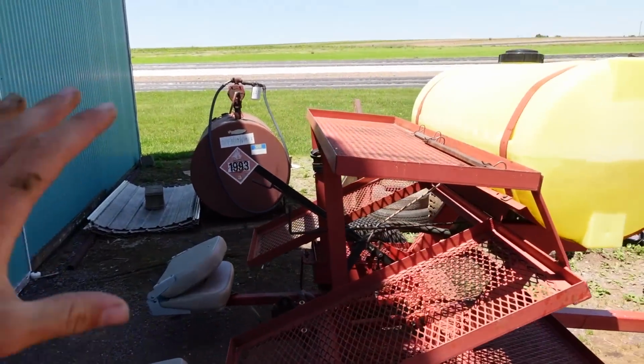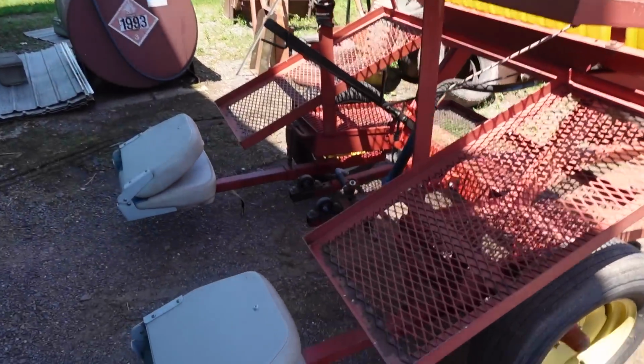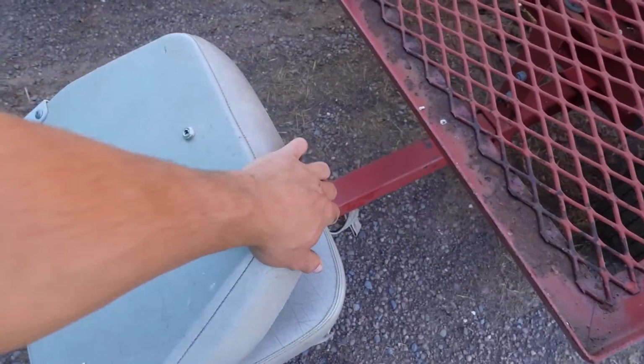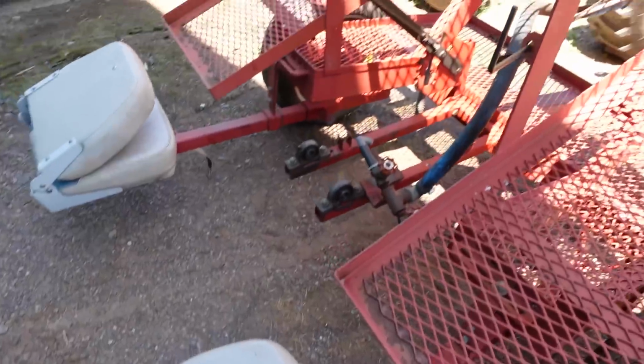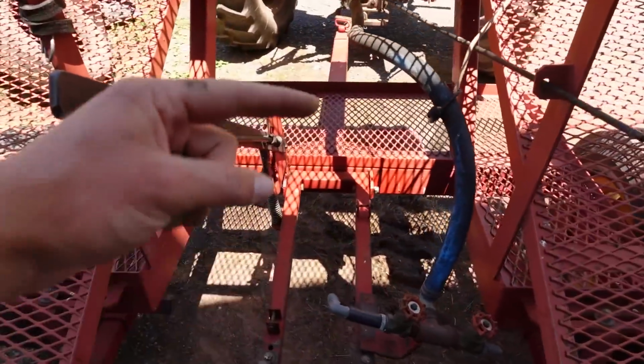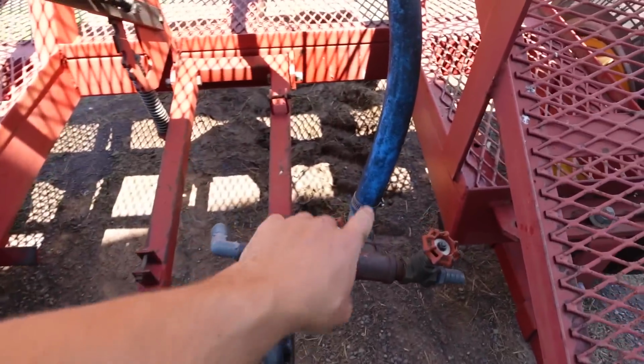So here is our water wheel planter. I'm gonna try and just give you a little bit of an overview before we start. Here is our seats. We actually put boat seats on here a couple years ago. They work really well and they're waterproof. Here is where we'll have our water wheel going around. And this is our hose right here. So the water is gonna be in there.